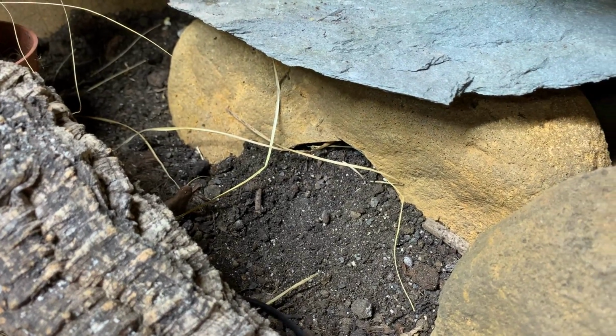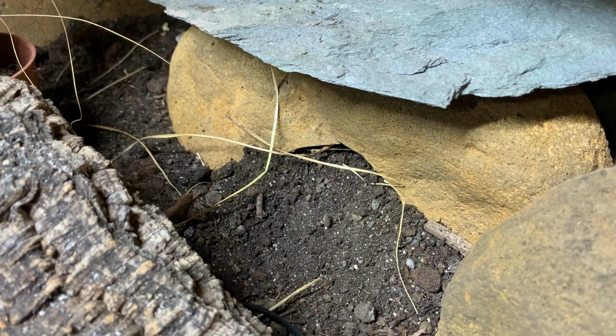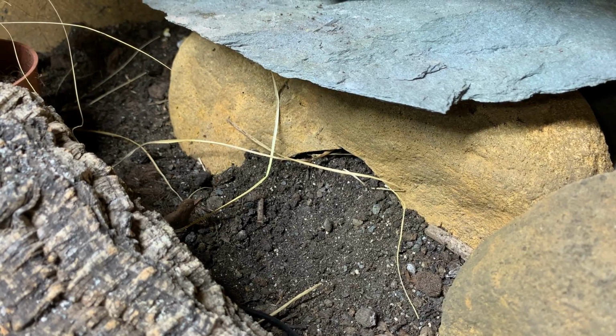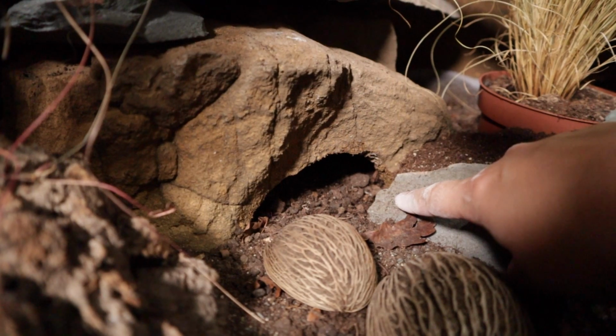He would hide in his cold hide all the time. He would kick dirt and fill up the entrance of the cold hide and stay there all day and sometimes all night, maybe popping out to get a bit of heat, but I thought it was quite strange.